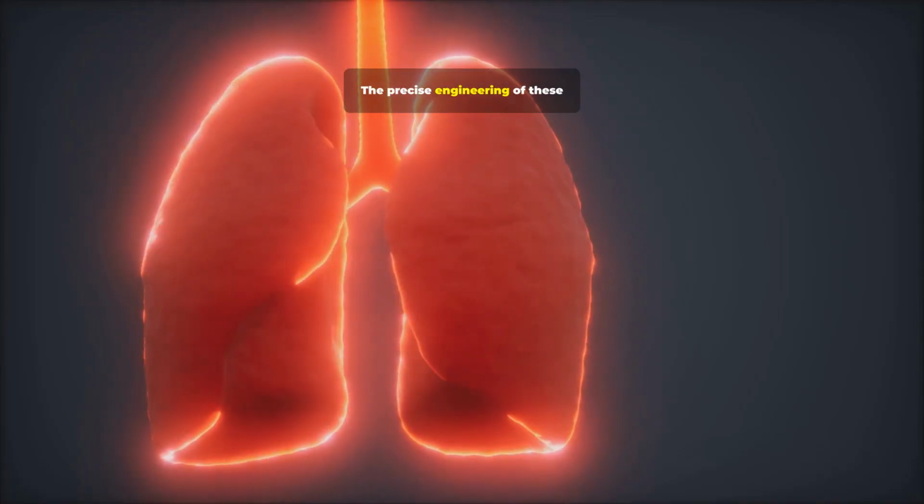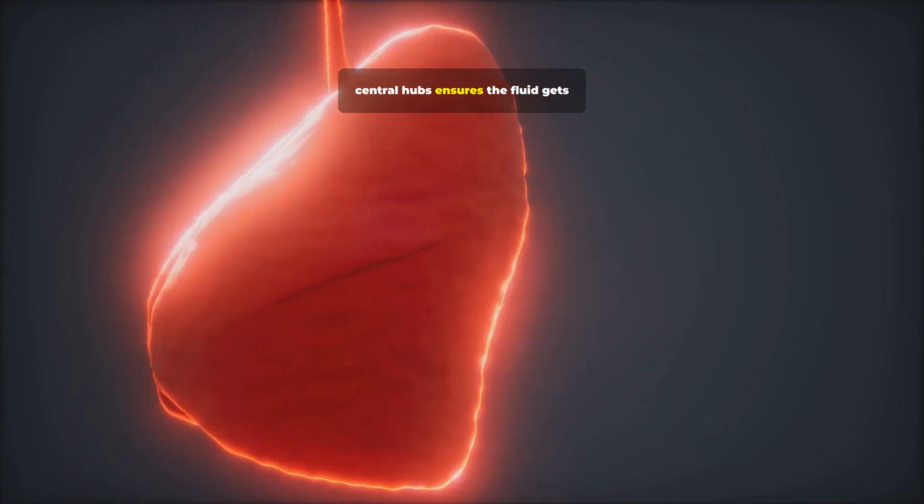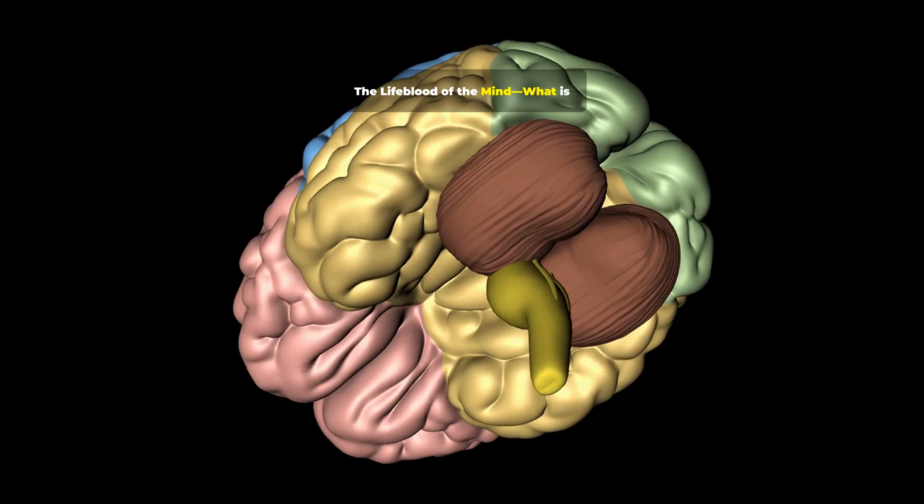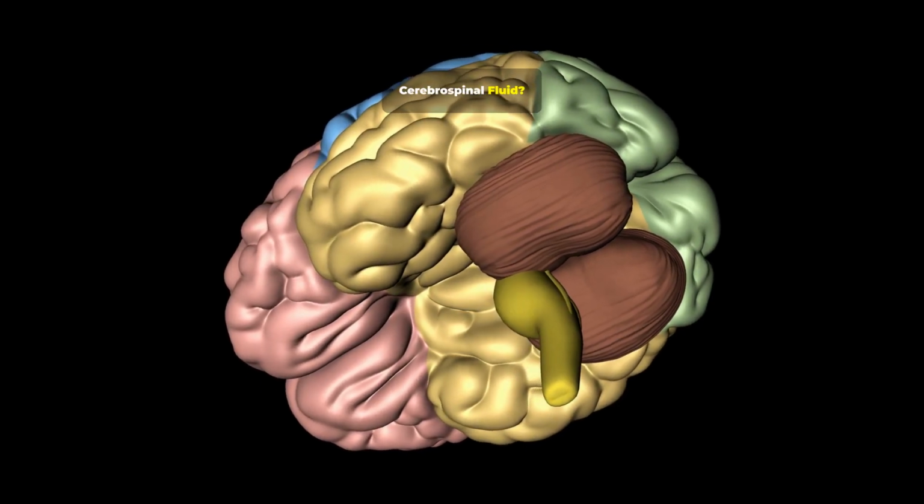The precise engineering of these central hubs ensures the fluid gets exactly where it needs to go. The lifeblood of the mind. What is cerebrospinal fluid?